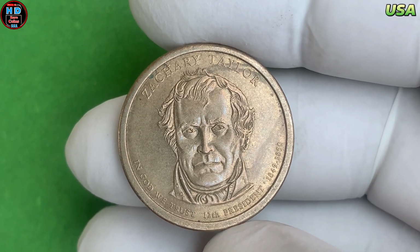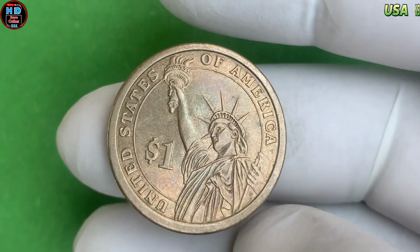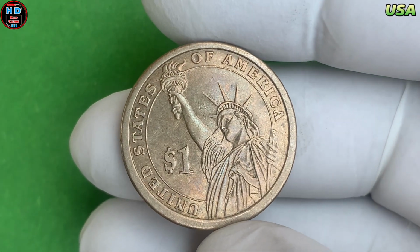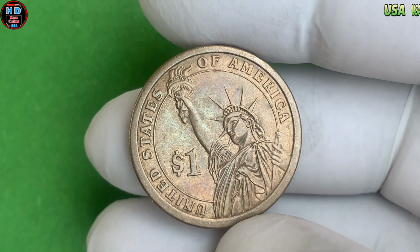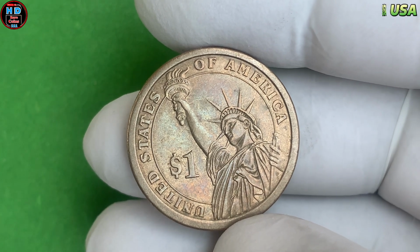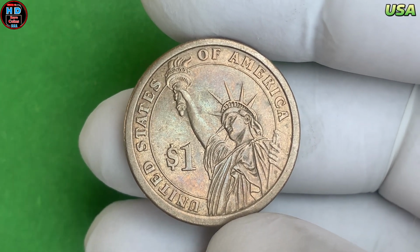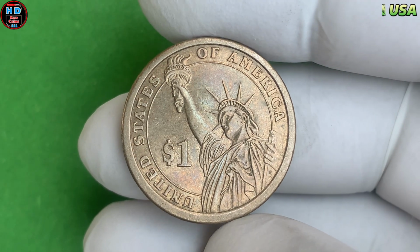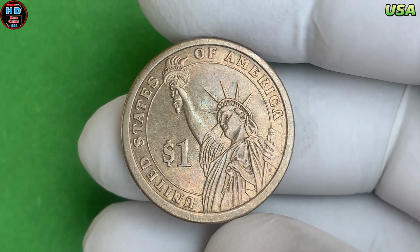The obverse, or front, of the coin features a sharp, respectful profile of Zachary Taylor. His expression is firm, commanding, almost stern, a reflection of his life as a general and commander. The portrait is surrounded by his name and the years he served as president, 1849 to 1850. The detail in the engraving is striking, from the texture of his hair to the determined set of his jaw.